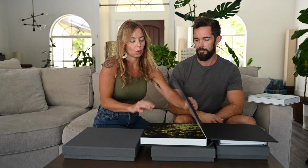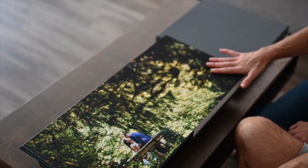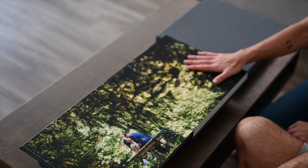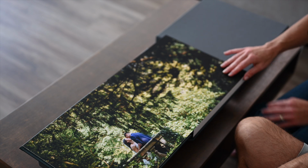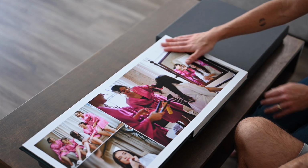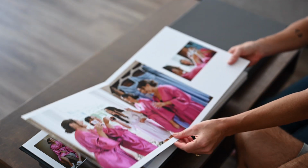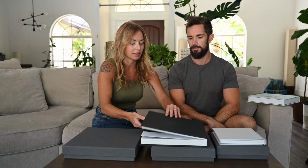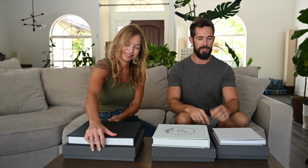We really searched high and low for the best printing option when offering a matte print. This matte is beautiful. It preserves the blacks, all the colors, and the crispness and definition in all the photos. But it has this really velvety, buttery feeling to it that makes for a very luxurious experience when you're going through your photos. So it's my favorite.